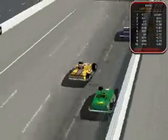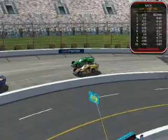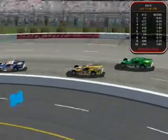Lap 70, here is Mosaez passing Tina Lee for second. Without any lap traffic in his way, he's free to move around again.